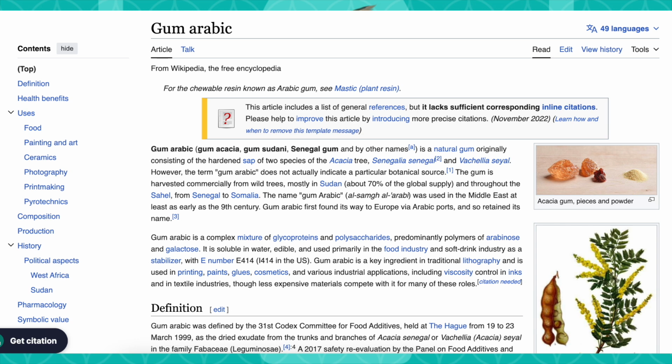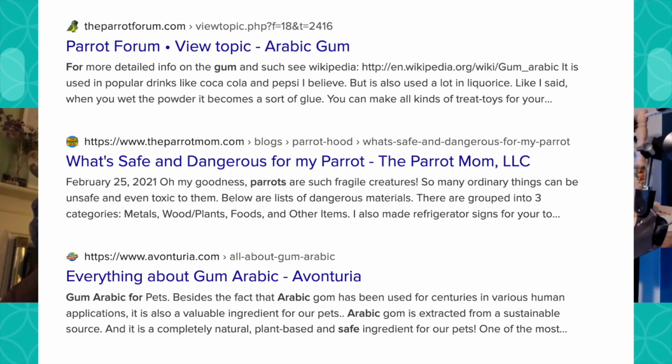Where is this from? It's a natural material, you said. I don't remember exactly, but I thought it was from some kind of tree, Arabic gum tree. Okay, I'm looking this up right now because I need to fact check. Gum arabic is a natural gum originally consisting of the hardened sap of two species of the acacia tree, the Senegalia senegal and Vachellia seyal. I can't read these words. There's a bunch of information about how this is a natural product that consists of solid juice derived from the acacia species, and it's safe for parrots.